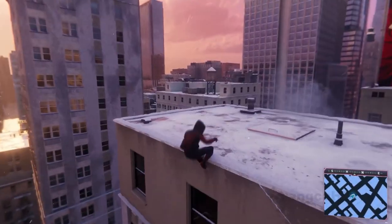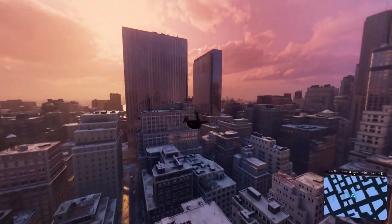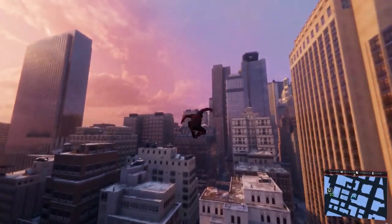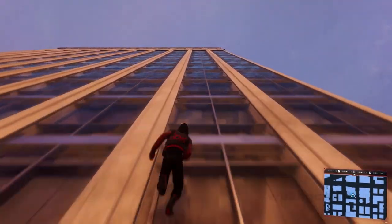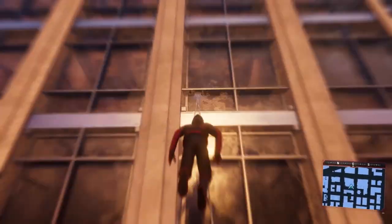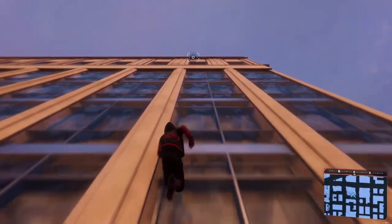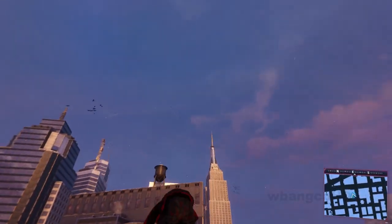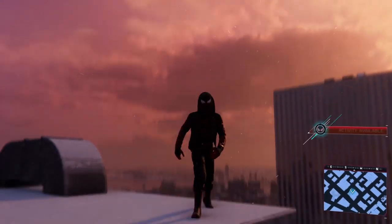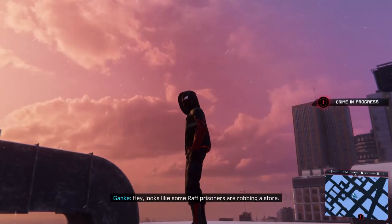But other than that, this one should have gotten some techno stuff. That would be cool. I like technology stuff. I mean, like the Iron Man armor and stuff like that. I like those things. I'm not into suits where it's just regular material. Well, not regular material, but regular clothing. It's like the homemade suit. I wasn't a big fan of that either. Looks like some rap prisoners are robbing a store.